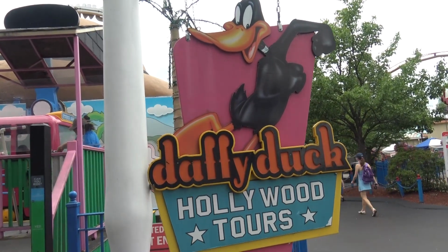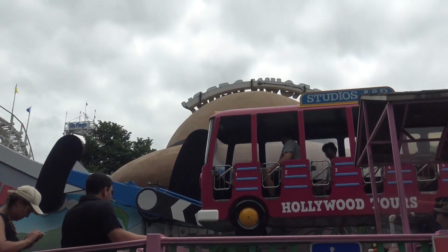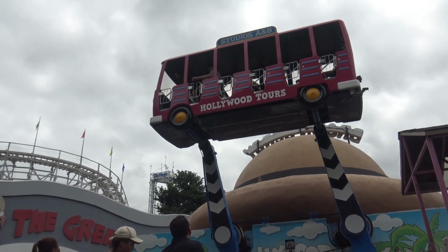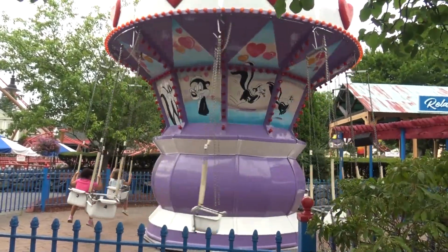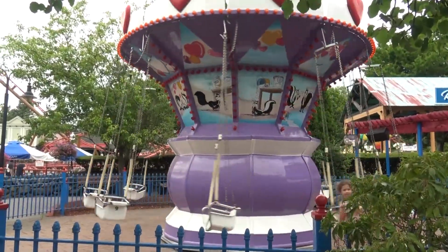Another of the kids' rides, Daffy Duck Hollywood Tours. Just like you could get on one of those buses to see celebrity homes in Hollywood, you could get on Studio A and B Hollywood Tours and go around in circles on a little bus. The Kids Swings is named Animation Department. We can see Pepe Le Pew going around the top, stealing that kiss, falling in love.